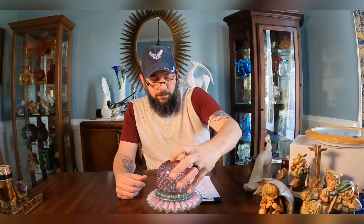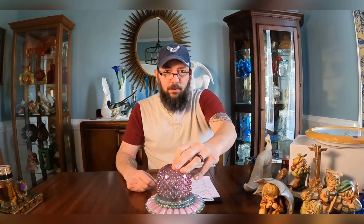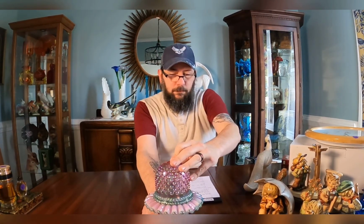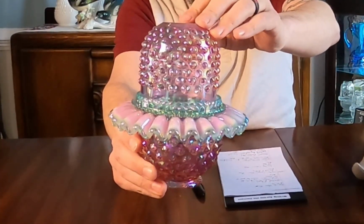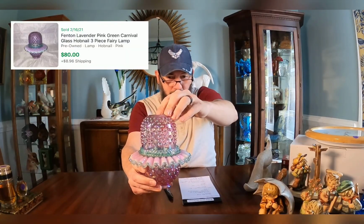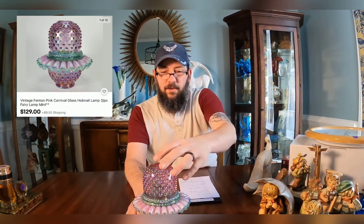So this one is called a pink color, and we did pay up a little bit for this because it's probably going to be added to our personal collection. It is really nice though. I think we paid around $60 for this one. They usually will sell for about $80. But like I said, we'll list it probably a little bit high and just let it sit here in our display for a while. If it sells, great. If not, we're adding it to our fairy lamp collection.